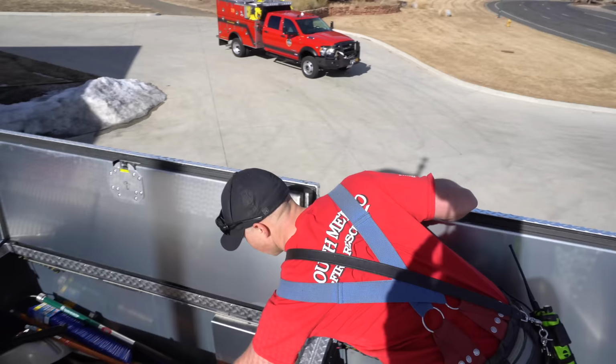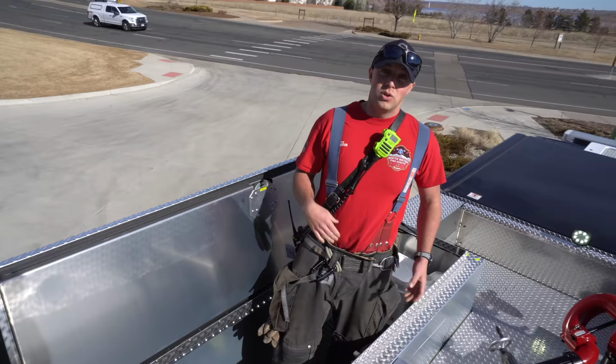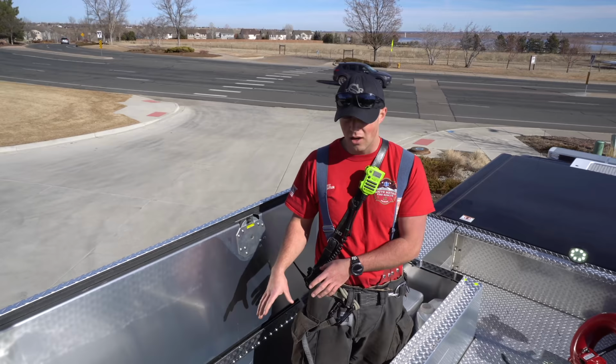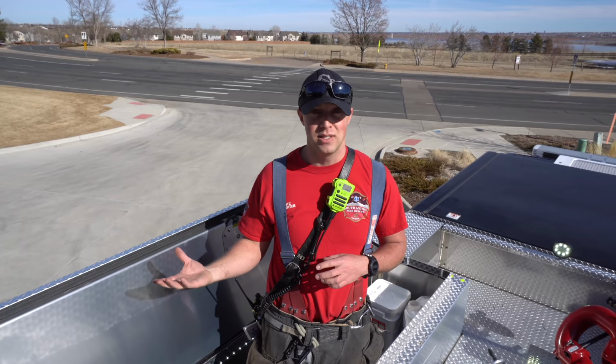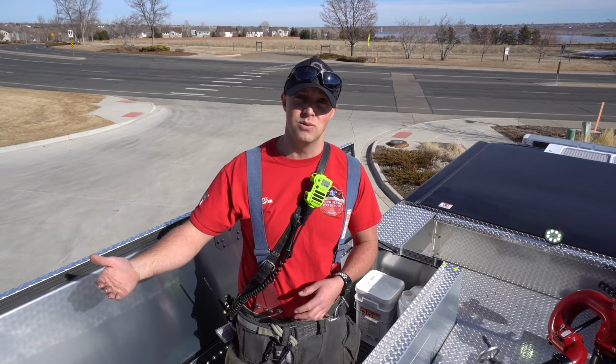this bucket. That's our decon bucket that is full of soap and other cleaning materials that we will use to do a quick decon on ourselves and our gear, and then we will take all of our gear and put it up here, including our packs, bottles, everything that was in the fire and is contaminated with carcinogens. We don't bring it back into the cab that is clean and where we're going to be sitting and spending a lot of time. Bring it up here, stow it away, and then once we get back to the station, we'll undertake the process of cleaning it and getting it back into service.